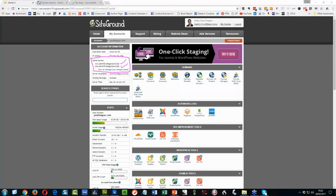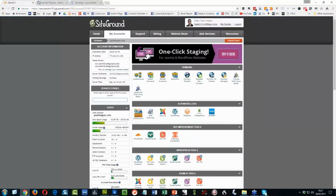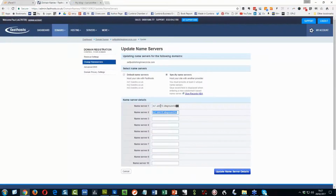Just note those name servers and how easy they are to find in SiteGround. All I have to do is change my domain's name servers from the defaults to Hostgator's or SiteGround's, or whoever you're using. I've taken that information and moved it into the panel there for my name servers. I just update the name server details.